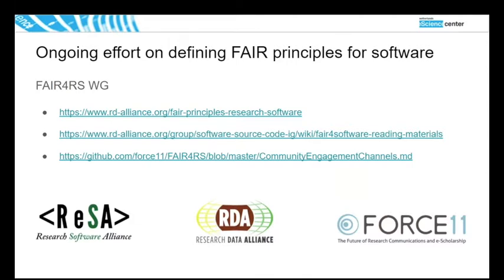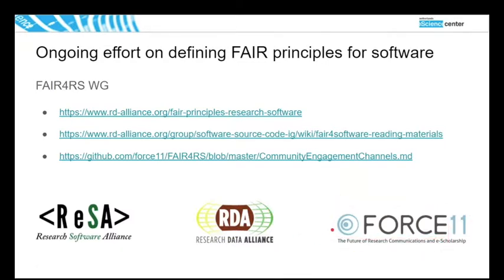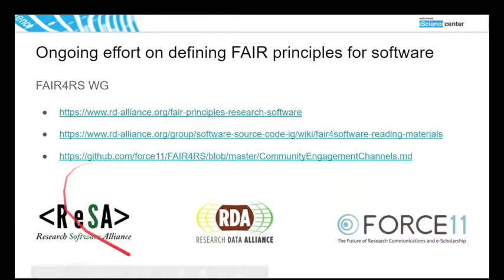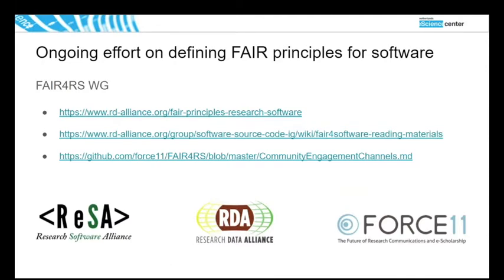The particular effort, one of the most current efforts in this direction, is the FAIR for Research Software Working Group. This is a working group brought together between the Research Software Alliance, the Research Data Alliance, and the Force11 initiative. Basically, it's an RDA group in joint partnership with Force11 and ReSA, and it has the mandate to look into the development of FAIR principles that are applicable to software.